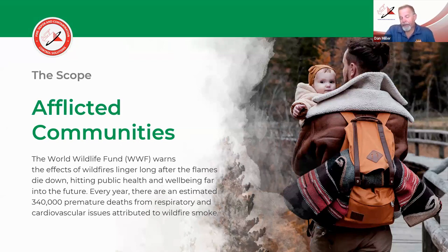So look at what's happening across the northern half of the U.S. and the southern part of Canada right now. There are large metropolitan areas with millions and millions of people that are being affected by wildland fire smoke. It's pretty significant. I'll show you a picture after a little while, a picture I saw from New York City this morning. It's a very dark haze.